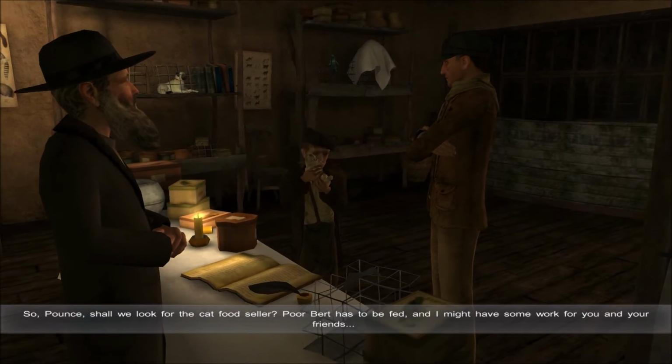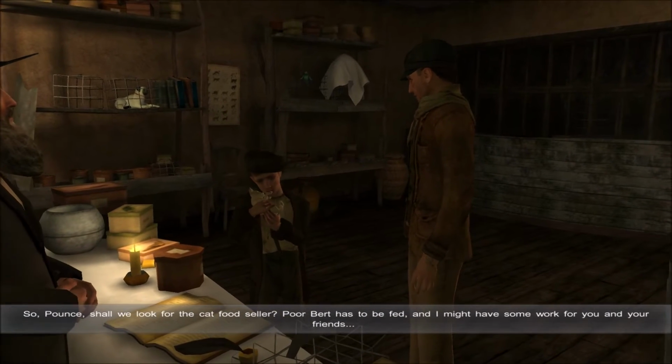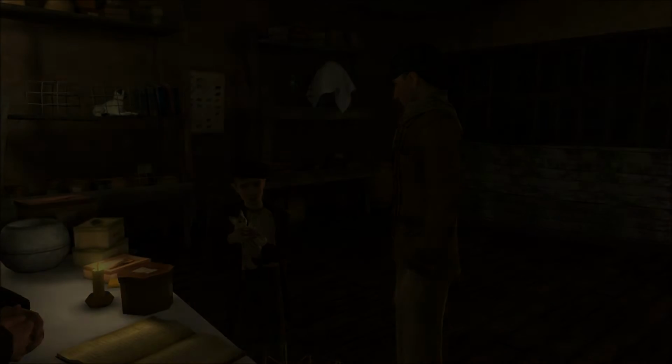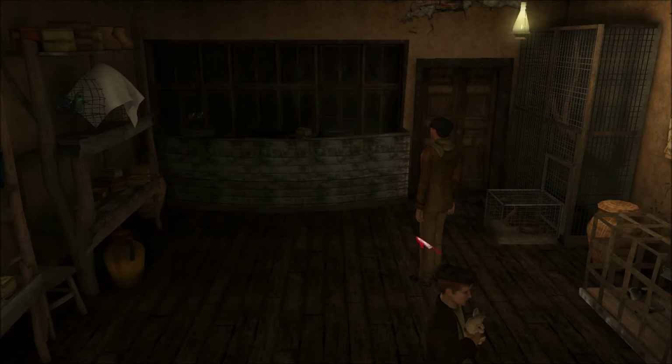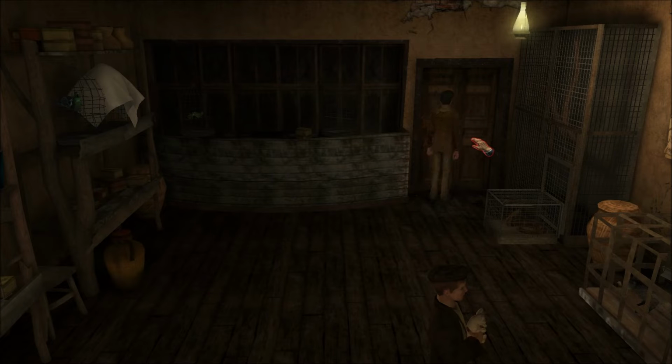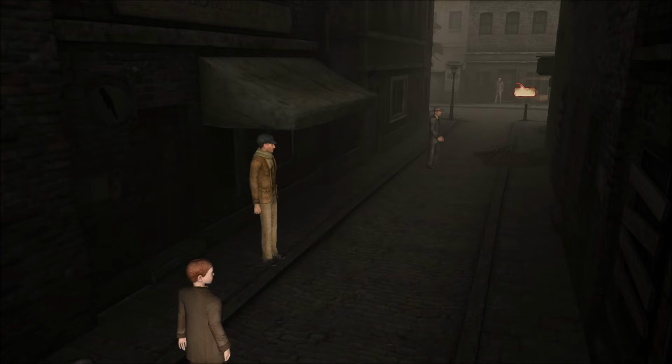So, Pounds, shall we look for the cat food seller? Poor Bert has to be fed, and I might have some work for you and your friends. Excellent! So the cat food seller is just down the area. There he is, there he is. You can see him right here.